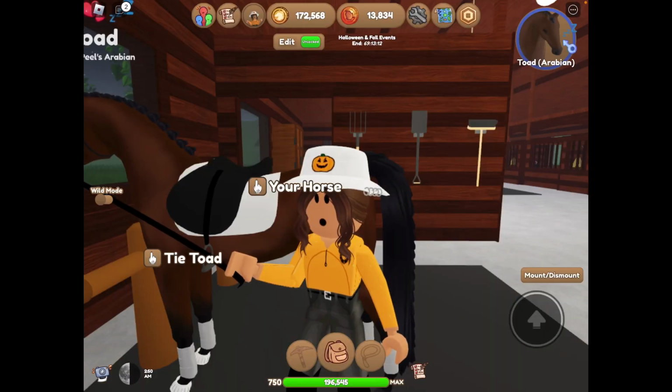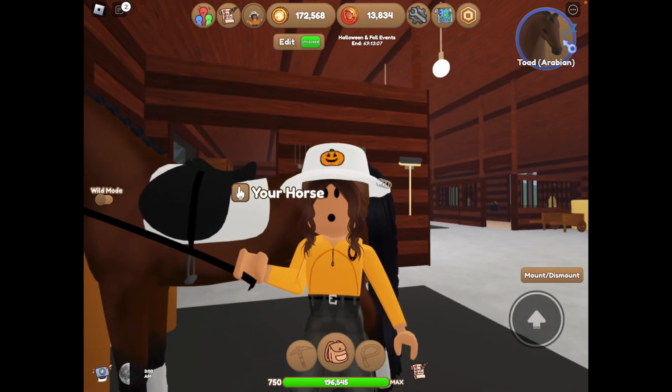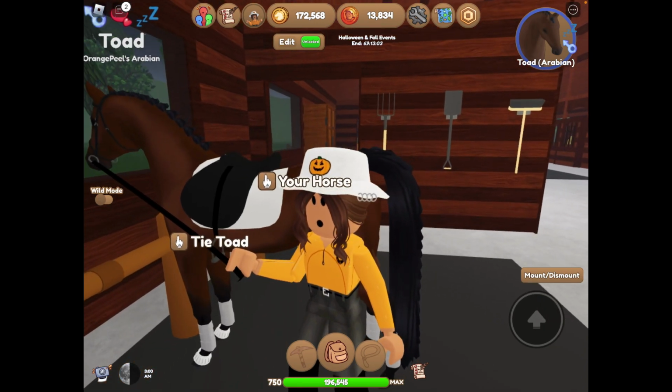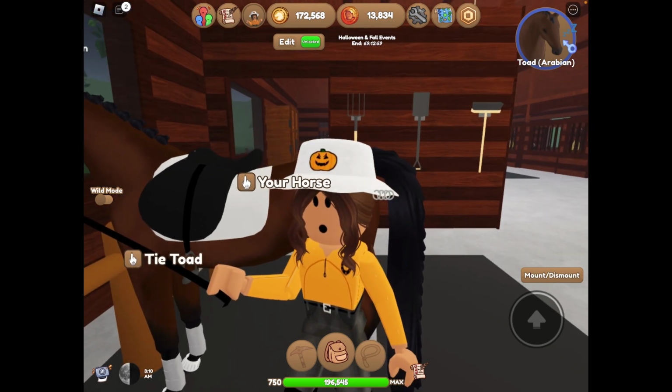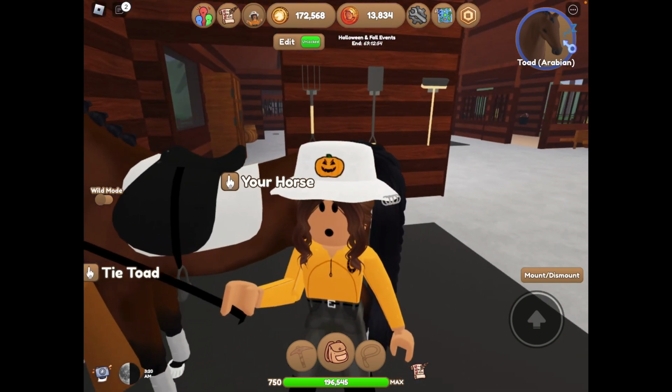Okay guys, now that I got Toad tacked up, I just put him in a normal ground saddle, because I'm probably just going to walk him around, lope him, canter him, trot him, stuff like that. We might do a few jumps here and there, but I don't know. So I'm going to go outside and I'll meet you there.